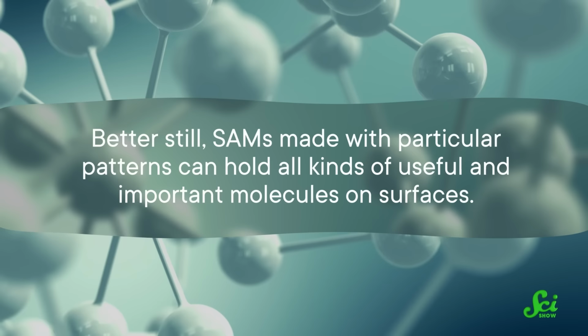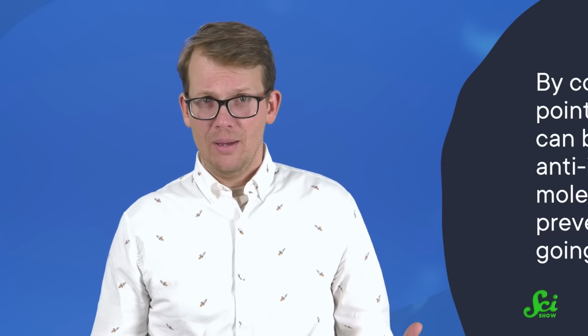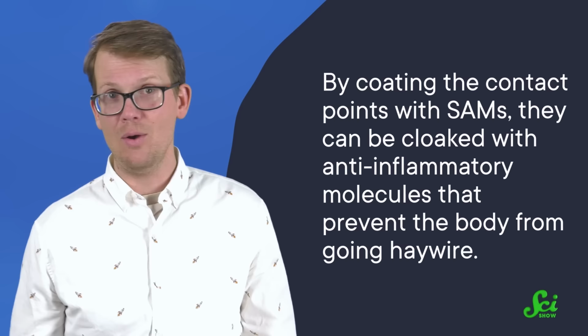Pacemakers, for instance, can often be attacked by the body at the point where the electrical contacts are in touch with your organs, because the immune system identifies it as something foreign to the body. The resulting inflammation does a lot more harm than good, but by coating the contact points with SAMs, they can be cloaked with anti-inflammatory molecules that prevent the body from going haywire. It's a little like an invisibility cloak for medical equipment. Nothing to see here. Just normal heart pieces.